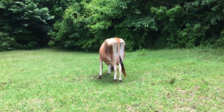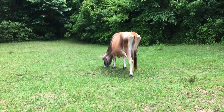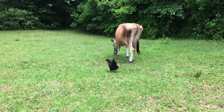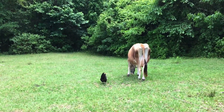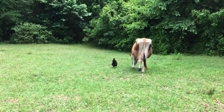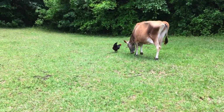I usually give her about 30 seconds to a minute to settle in an area, and then I'll just tie her off where she can be in that area for the day. And of course, here comes the chicken. Like I said, we'll keep her there anywhere from 2 hours, depending on if we're going to leave and go into town, or all day, and we'll give her some water.